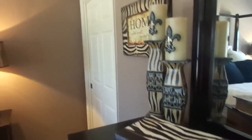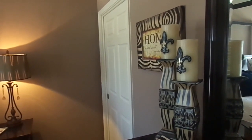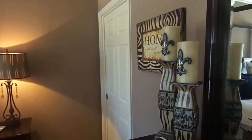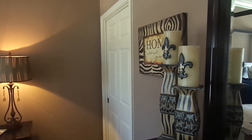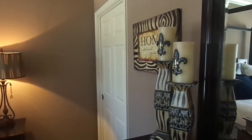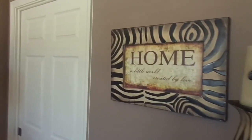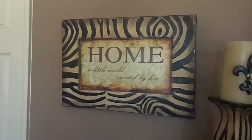And then this is a set that actually my husband got for me. I know that sounds crazy, but bless his heart, he was trying to make me feel at home again and make me feel like things are getting back to normal. And he knows how much I love zebra. And so Hobby Lobby was having a big clearance sale. And the first thing he saw that sparked this was this. Because it's kind of like bringing us home. So this was really sweet of him.